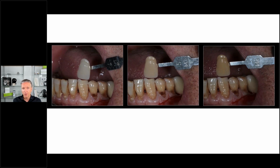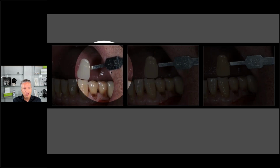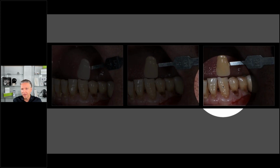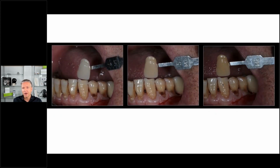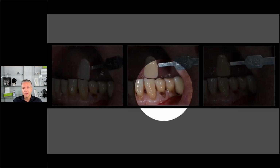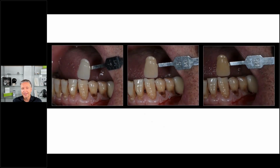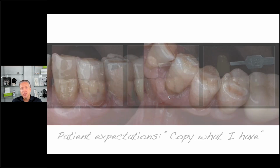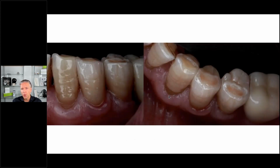If there are multiple colorations, like in this case, I tell them: look at incisal, show me the closest incisal shade, the closest body shade and the closest cervical shade, and I can basically start establishing that tooth. So here, the patient got two new crowns on the premolars, and the expectation was to copy what I have. So definitely very colorful, right? We started basically doing two monolithic lithium disilicate crowns, and here, boom, here they are.